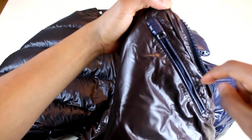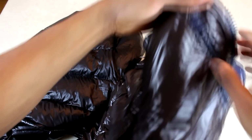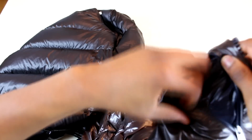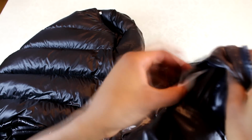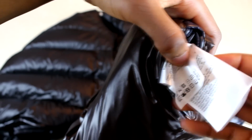With the authentic one, my 30 logo and tabs weren't down here like they were on the rep. They were actually inside this inside pocket here. So yeah, taking this out, in there you've got the barcode, the 30 logo, everything works. All the other washing tabs, stuff like that.